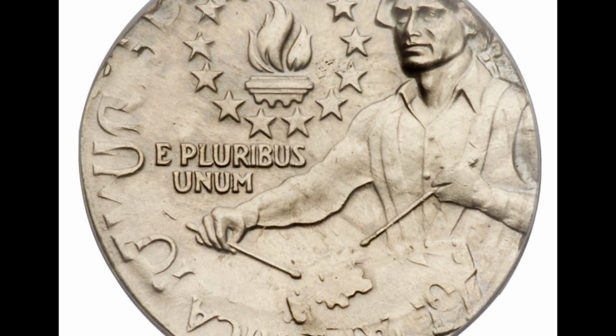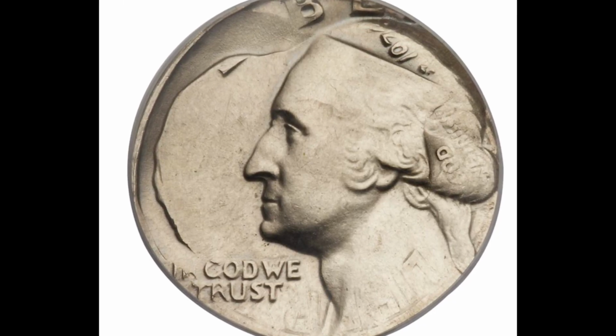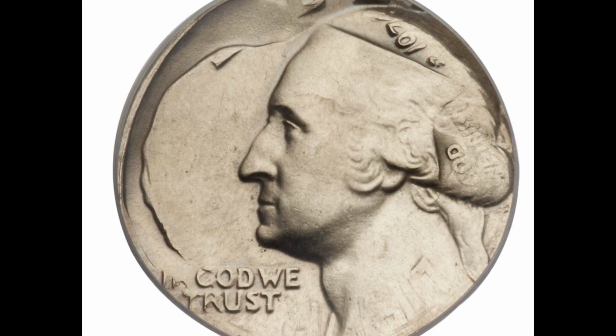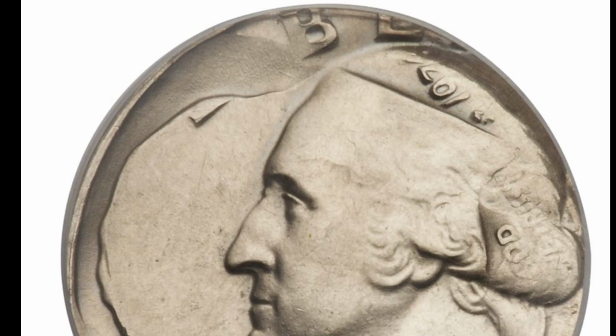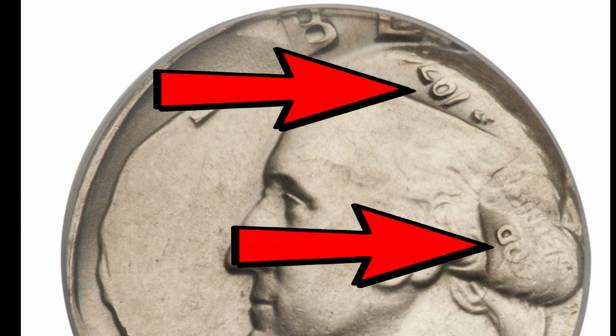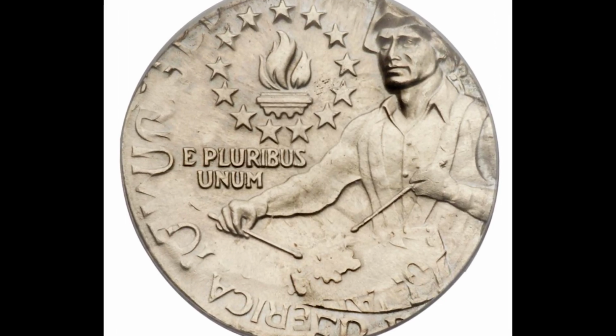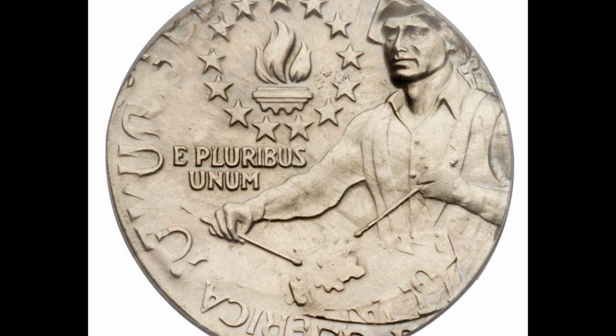This quarter was minted on a dime, not a dime planchet. How can you tell? You can see some of the details from the dime. Here you can clearly see the 1, 9, and 7 from the date of the dime, as well as some of the motto right here. It's obvious that all the quarter detail we'd expect to see doesn't have room on the smaller planchet. This odd quarter was sold at auction for $9,200.